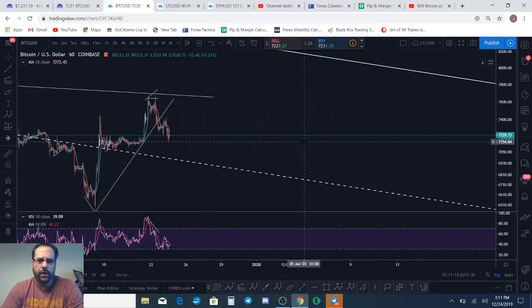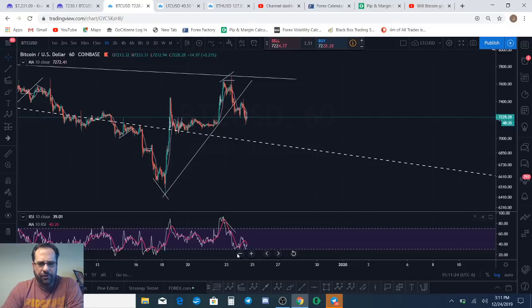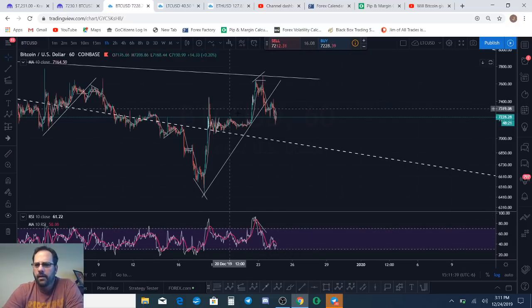That's another good reason why I might exit down here, if we get the final push with divergence on the 1-hour chart. It seems like it's trying to give me the divergence now, but it's not fantastic. I'd like to see this price come down a little bit more while the RSI goes up a little bit more. That would be ideal for a better divergence there.